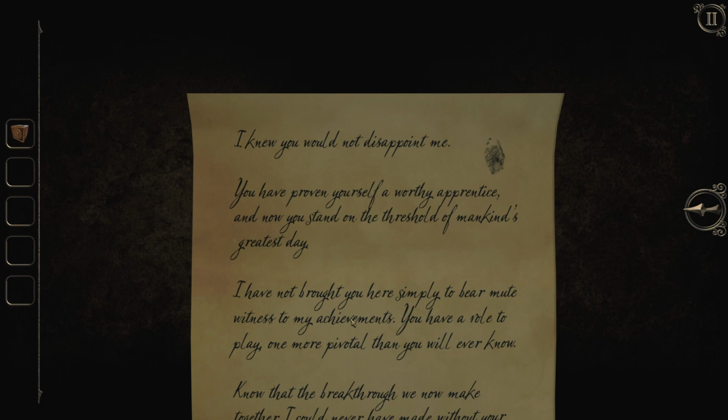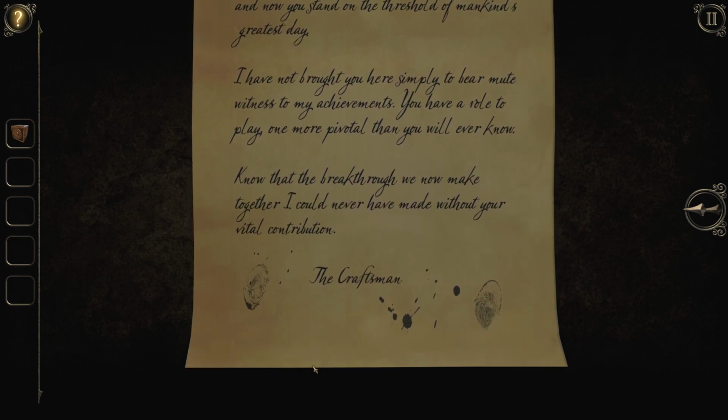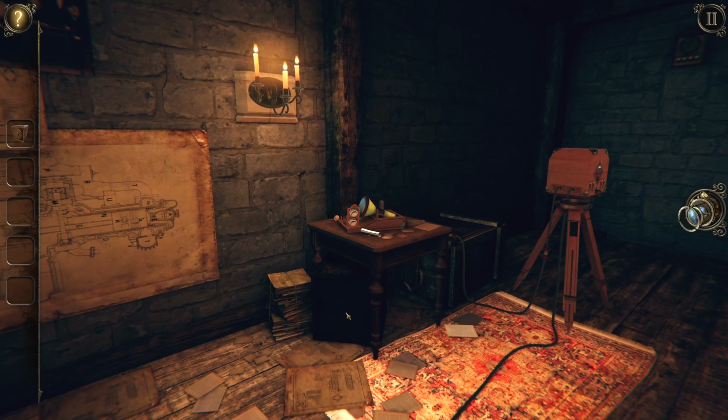I knew you would not disappoint me. You've proven yourself a worthy apprentice, and now you stand on the threshold of mankind's greatest day. I've not brought you here simply to bear mute witness to my achievements. You have a role to play, one more pivotal than you will ever know. Know that the breakthrough we now make together I could never have made without your vital contribution, the Craftsman.